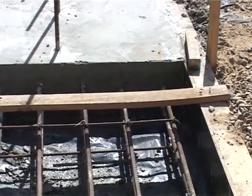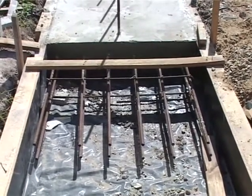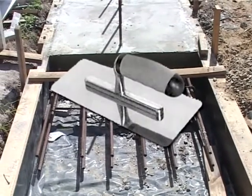If you need a smoother surface finish, polish the surface again later when the concrete has set, but is not quite hard. Use a finishing float like this.